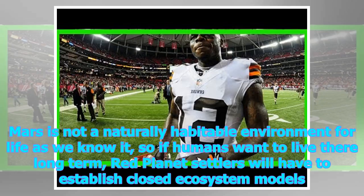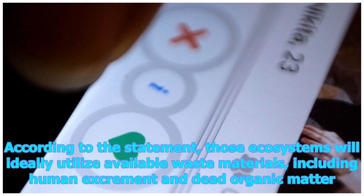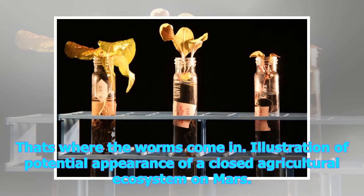Mars is not a naturally habitable environment for life as we know it, so if humans want to live there long-term, Red Planet settlers will have to establish closed ecosystem models. These are essentially large terrariums, where factors like temperature and atmospheric moisture can be controlled. According to the statement, those ecosystems will ideally utilize available waste materials, including human excrement and dead organic matter. That's where the worms come in.